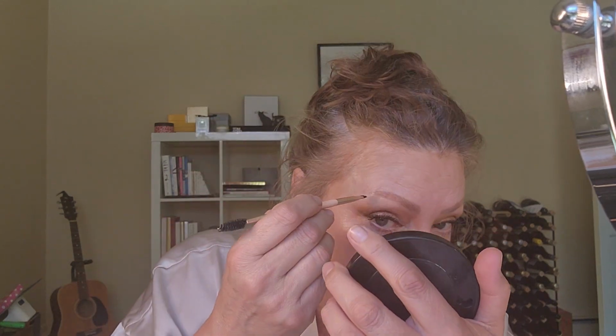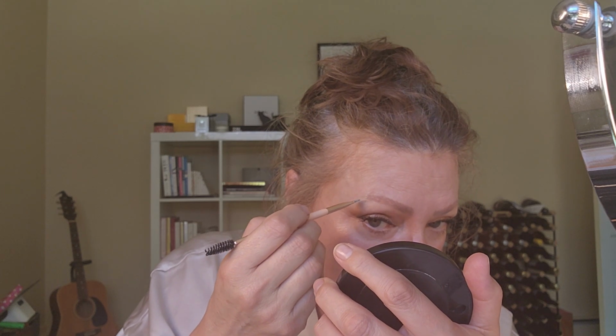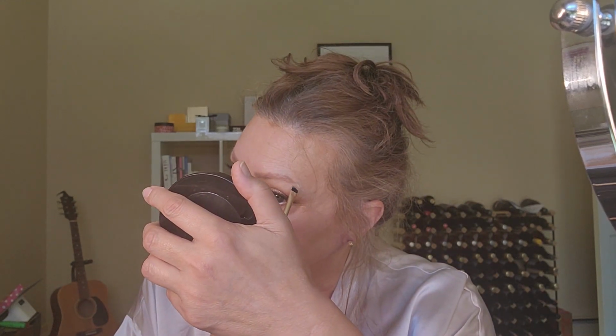You can see how it comes like this. Got to be careful because it upends itself pretty easily. Now I'm going to then just take the same brush that I used and just dry that off, hopefully not disturbing the concealer too much.